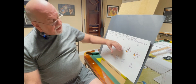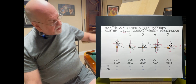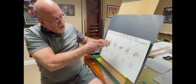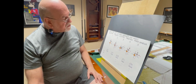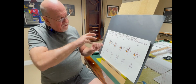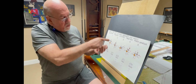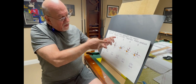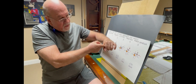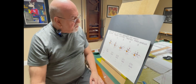But I think what's happening here is as the charge weight increases, the barrel is torquing, and it's causing that point of impact to shift. What's happening is that bullet is wanting to stay straight, but the rifling in the barrel is causing it to twist. And as that bullet is twisting, it's also exerting force on that barrel, because the bullet wants to stay straight, but it's being forced to twist. So it's also causing that barrel to twist as it travels down through the rifling.